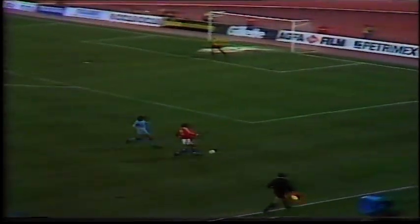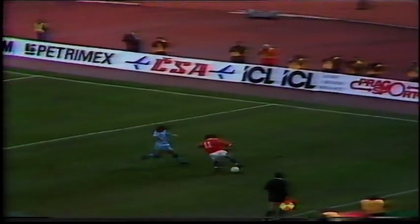This is Knoflíček. He drew a defender across to earn that free kick, which brought the goal. This time it's Mabbott marking him, and did rather better.